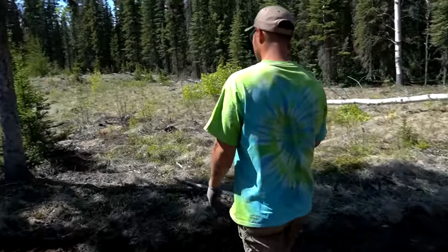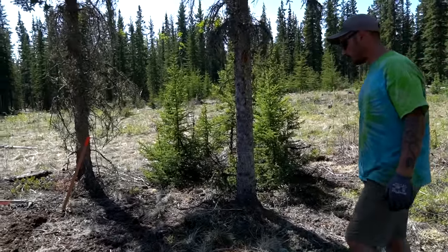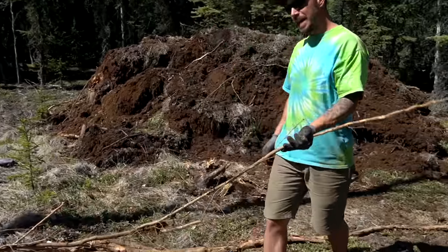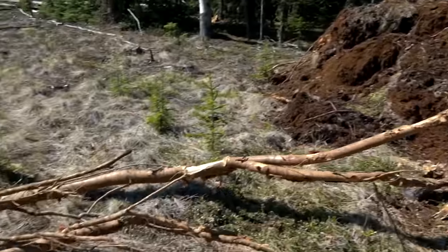These two, along with all these little ones, have to go. But that's right where the shop's going. That's pretty much it. Check out these massive roots that are on this tree. I mean, look at this thing. It's like a sea creature of some sort.